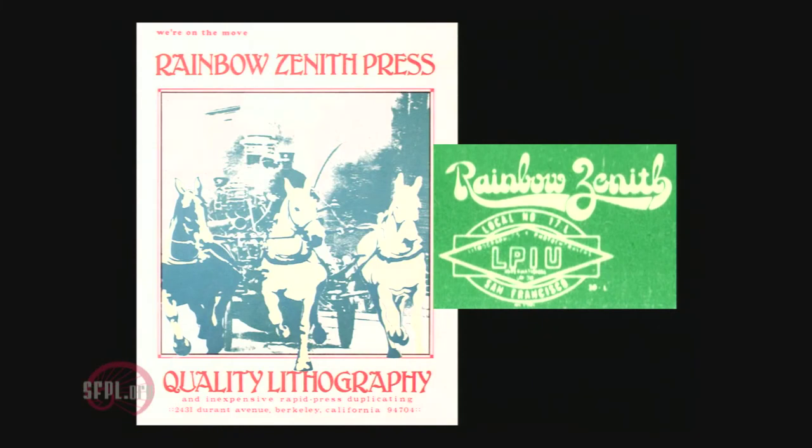Some of these shops were great. This was up at Berkeley. This was one of the shops. It wasn't specifically a political shop, but it had political sensibilities. So again, on that spectrum, it wasn't Inkworks, but they had people working there that were doing good stuff. You get some great graphics. You've got the Lithographers and Pressmen's International Union bug, but you have this great Rainbow Zenith logo.